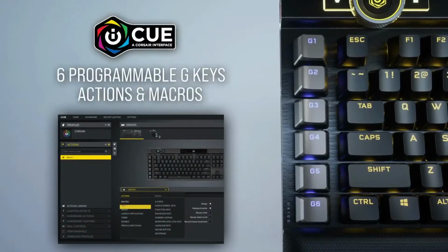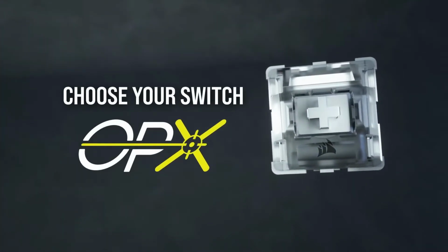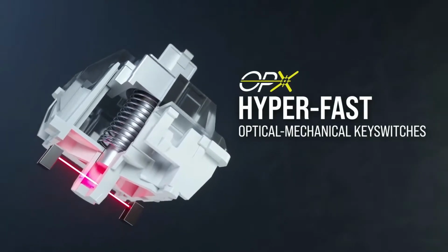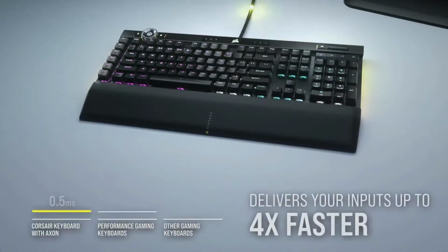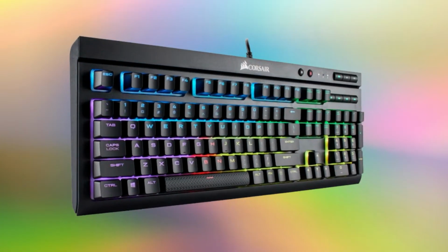As for the switches themselves, they are Corsair's new OPX optical mechanical switches. It's worth noting from the outset that the OPX switches are still digital units, not the variable analog type, which can detect how far down the key is pressed and respond accordingly. These switches feel great for typing, with a 1mm actuation point and 45 grams actuation force, bottoming out at 3.2mm. If those figures don't mean much to you, they're very sensitive.